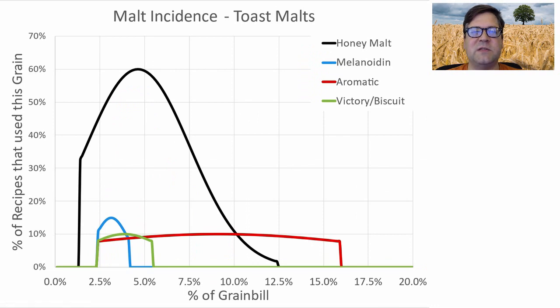Toasted malts, this was kind of surprising, but a very high proportion, almost 2/3 of the recipes, used a honey malt at about 4 to 5% of the grist. And then some others used melanoid, aromatic, and biscuit or victory malts in lower proportions. I'll be using honey malt right at the mean. I think it's 4.5, somewhere around there.